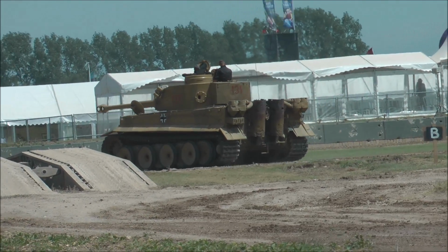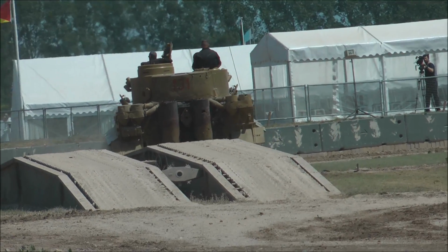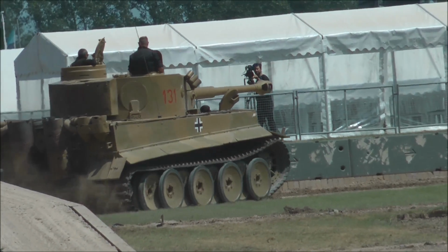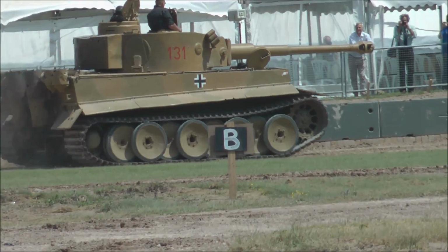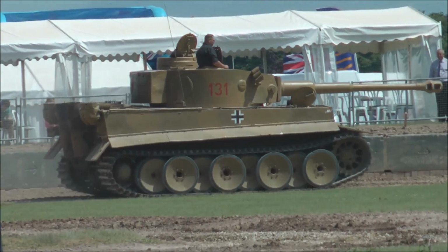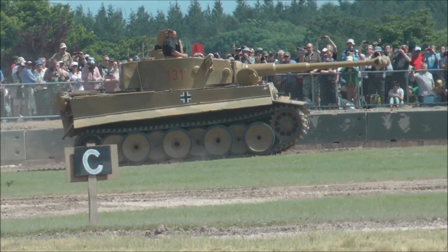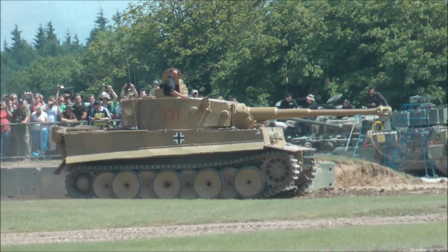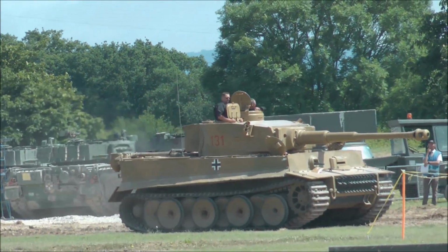Another thing with the Tiger was that it was so wide it wouldn't fit onto an ordinary railway wagon. So if you wanted to move that tank by rail, and it was really the only way of moving the tank from A to B, you had to take off the outer set of wheels, take off the tin plate that runs down the sides, and put on narrower travelling tracks, because it wouldn't go on the train with its ordinary tracks on. That was a right chore to do at the end of every day. You had to take it off the train and put the wider tracks and the wheels back on before it could go into battle.